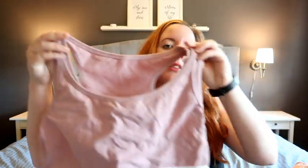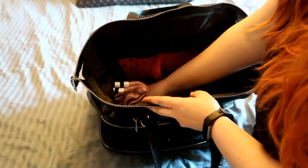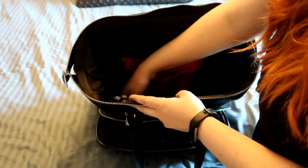I am bringing this nursing bra, which I don't actually like. I bought this online a few weeks ago. I tried it on, I didn't like it at all and I wanted to return it, and then I realized that the time limit for returns had actually passed, so I couldn't return it. And I figured my nursing bras that I actually like, I use on like every day. Right now I'm wearing one, I think.